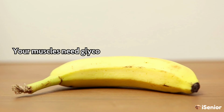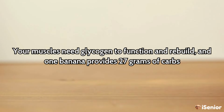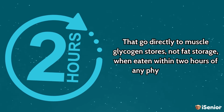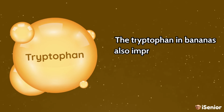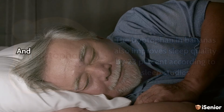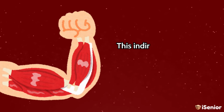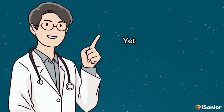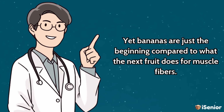Your muscles need glycogen to function and rebuild, and 1 banana provides 27 grams of carbs that go directly to muscle glycogen stores, not fat storage, when eaten within 2 hours of any physical activity. The tryptophan in bananas also improves sleep quality by 23% according to sleep studies, and since 87% of muscle growth happens during deep sleep, this indirect effect is just as important as the direct muscle-building compounds. Yet bananas are just the beginning compared to what the next fruit does for muscle fibers.